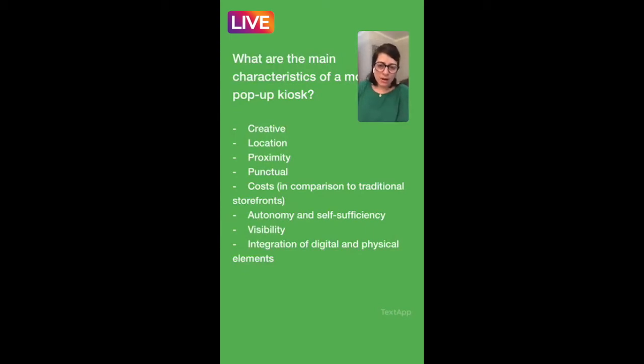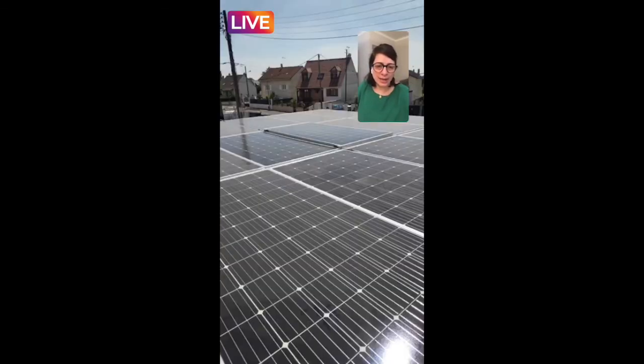And the second question would be, are kiosks autonomous in terms of energy and are they connected? So yes, today many solutions are presented in these types of kiosks, and they use solar energy in order to generate the electricity they need to operate their equipment, maybe fridges, maybe computers or digital screens, etc. So these use solar panels. I will show you the picture again. And some of them also use wind energy in order to generate whatever they need in terms of energy.